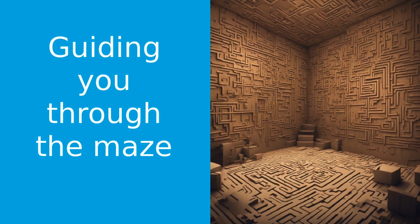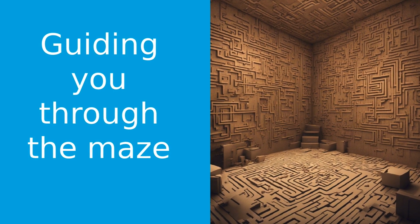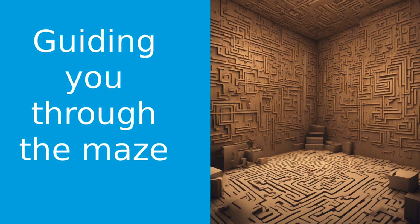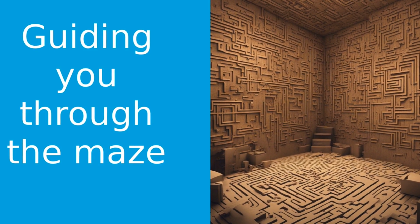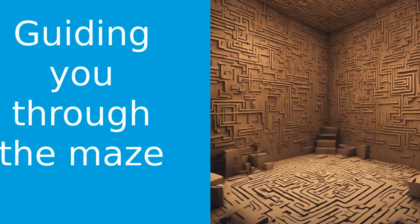But don't worry, you're not alone in this. I'm here to guide you through the maze, providing you with the most current and detailed information. And the best part, we're not just about information, we're about savings too. With our expert tips and insights, we can help you secure better insurance rates, typically 10% to 45% cheaper.